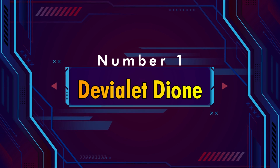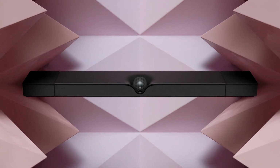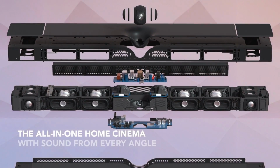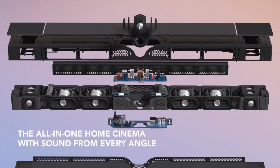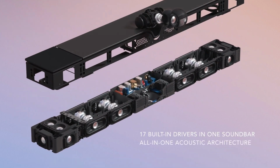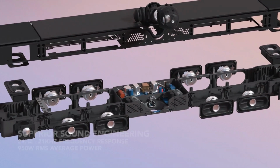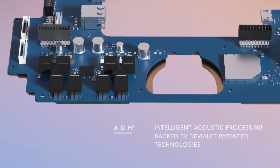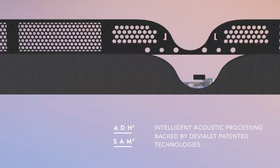Number 1. Devialet Dione. Produced by hi-fi brand Devialet, the Dione is a premium one-box Dolby Atmos soundbar, with no options to add an external sub or rear speakers, instead relying on 8 long-throw midwoofers to deliver an impressively extended bass performance and 2 side-firing drivers for surround effects.